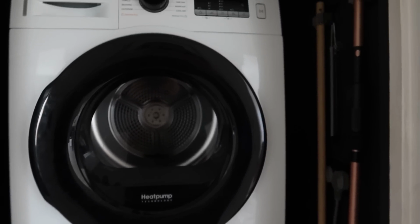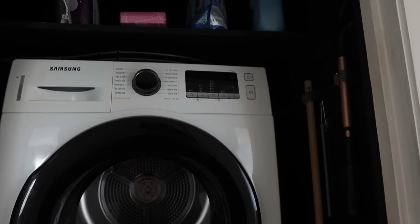But we were able to move our washer and our dryer out of the kitchen area and put it in this cupboard here. It works so much better. And also having your laundry near your bedrooms really does make a lot more sense. That's where a lot of your laundry obviously comes from. So having it in this side of the house makes perfect sense. It's shut away in a cupboard.